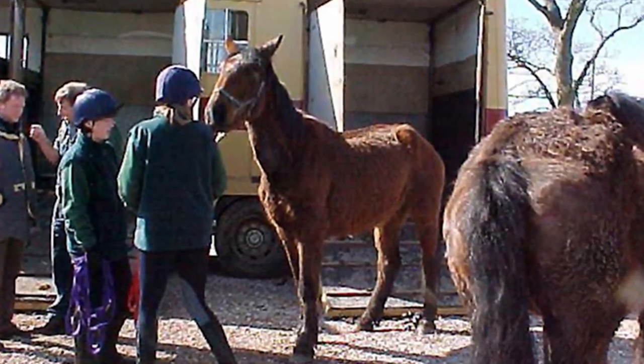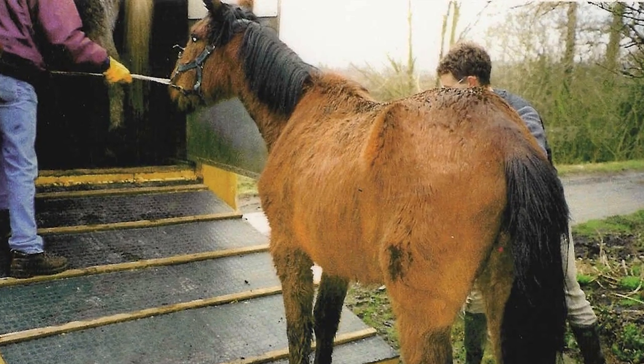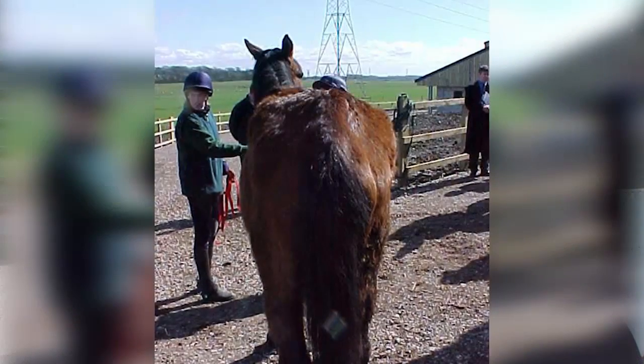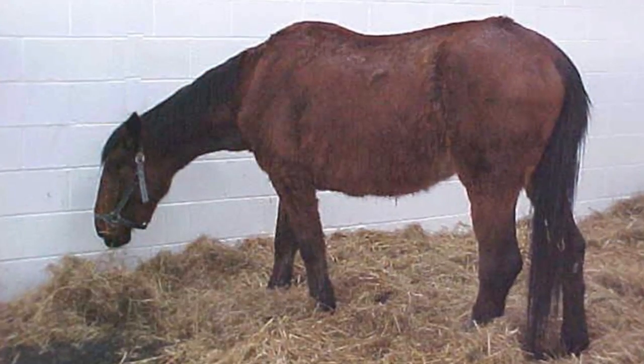She came with several other horses from a farm in North Yorkshire, and although she was only a young horse, she was very, very emaciated. She was full of lice, she had very bad feet, she hadn't been very well handled. Generally, her condition was not very good, and that is typical of the type of horse that we get at our farms at World Horse Welfare.